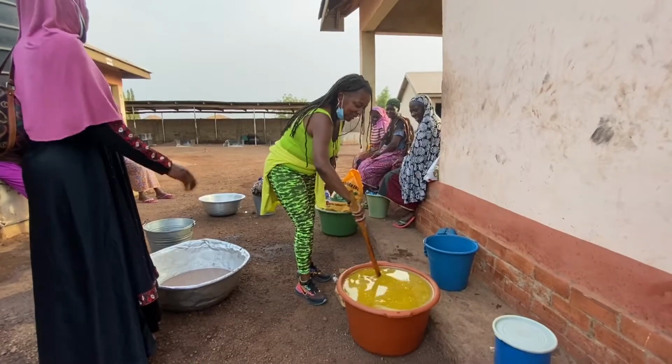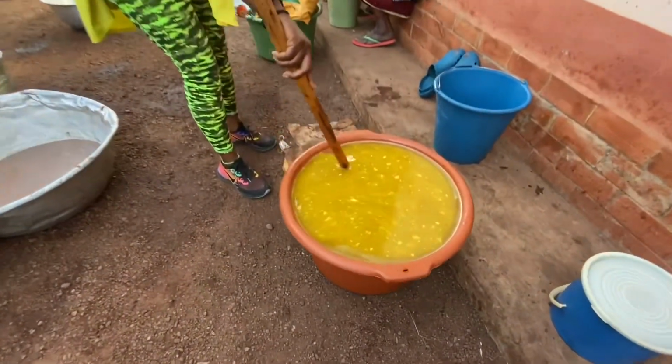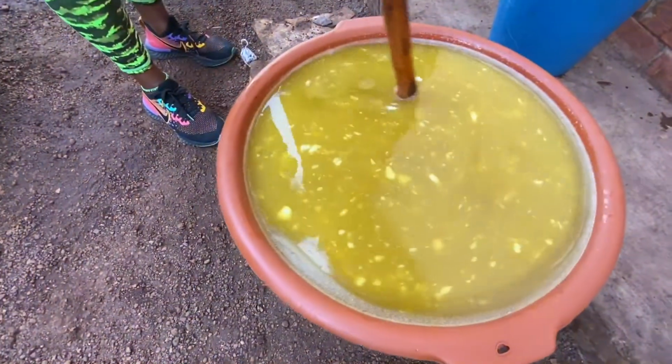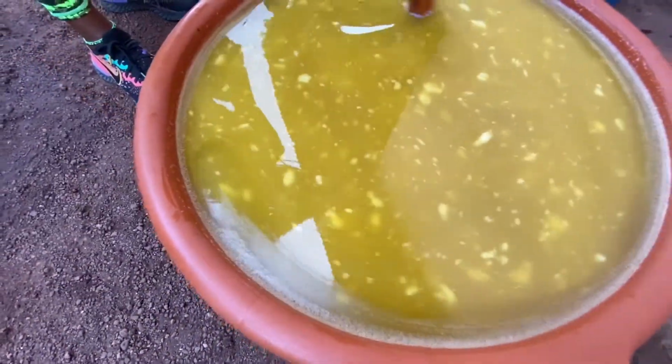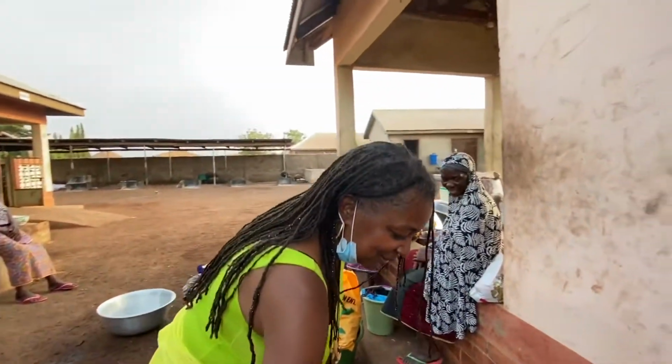Look at this. It's beautiful shea butter. I love it. And it's made with love. Why would anybody ever buy lotion when they can use shea butter from the earth? Wow.